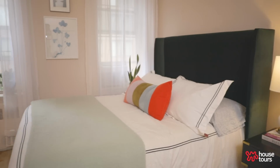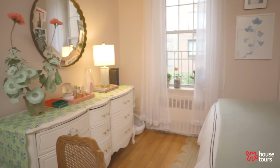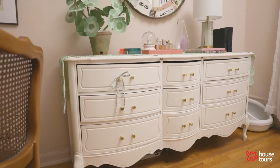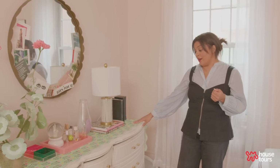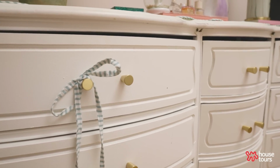This is my bedroom area. My favorite part about this space is the vintage French provincial dresser. This, my mom and I actually found at an estate sale in New Jersey. It was a dark wood and I repainted it myself. I also changed the knobs just to give it more of a modern feel.